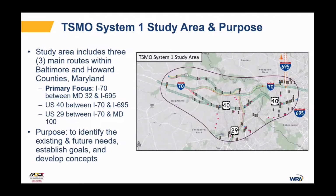So this project study area includes 3 main routes within Baltimore and Howard counties, Maryland. The primary focus is I-70 from Maryland 32 on the western side all the way to the I-695 interchange. The other 2 secondary routes are US 40, which runs parallel to I-70, as well as US 29, which runs perpendicular. The purpose of this study was to identify both existing and future needs, establish goals based off of those needs, and then develop concepts with both traditional and TSMO solutions that would improve the overall system performance.